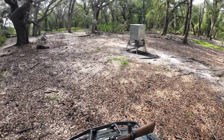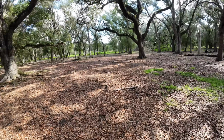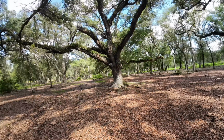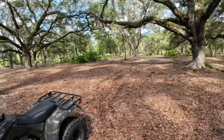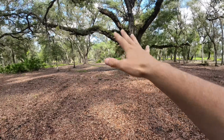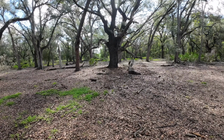Alrighty guys, we made it to where we're gonna hunt. This is probably my favorite spot in the whole world. There's just these beautiful live oak trees, and it's a big funnel. I got a swamp over there and a swamp there, big oak hammock here, and it kind of goes out to an oak hammock and then the cow pasture over there.